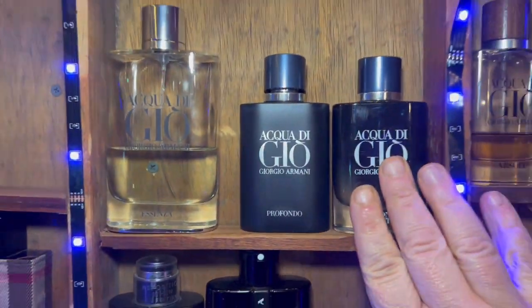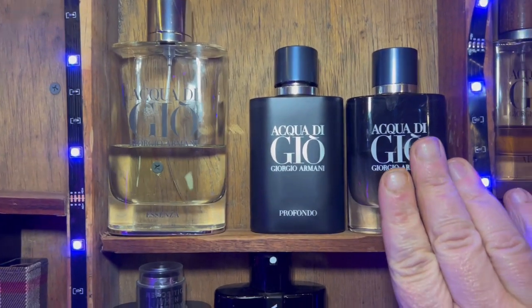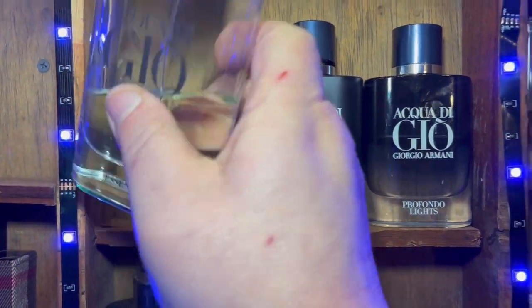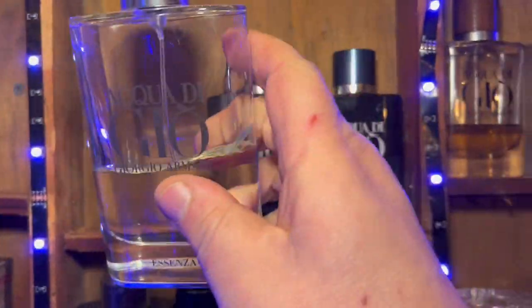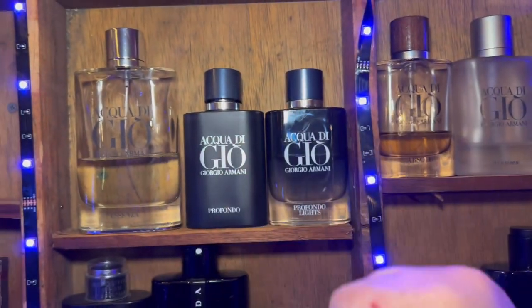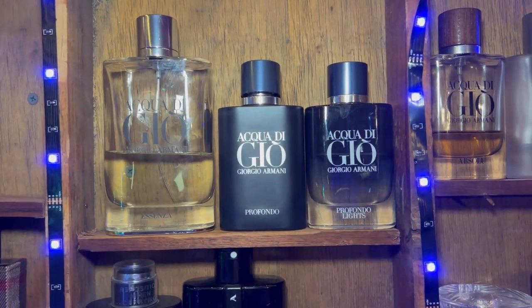We have Aqua Gio Profundo, Lights, Profundo and Essenza. The real deal, baby. The real deal. Amazing fragrance. Sorry for the scratches on my hand. It's from my cat. I'm so sorry about that. Yeah, the cat got me good.